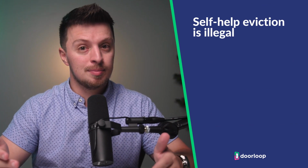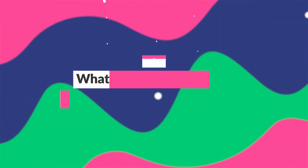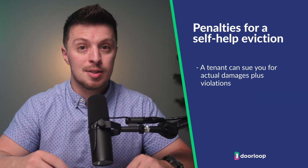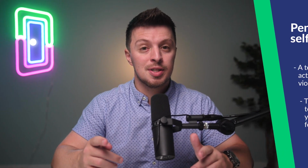Also, what eviction methods are legal in Georgia? You cannot use any so-called self-help eviction methods in Georgia. This includes things like cutting off a tenant's utility, changing their locks, and destroying the tenant's property. And lastly, what are the penalties for a self-help eviction? If you try to complete a self-help eviction, the tenant will be able to sue you for damages. They'll also be able to get legal rights to stay in the unit, which defeats the whole purpose. So it's undoubtedly in your best interest to make sure you go through the proper channels when going through an eviction.